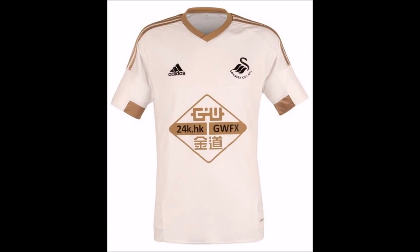And you might notice from this kit, you might remember the kit they had in 2012-13. It was white and gold. And that's when they won the Capital One Cup final. It's a very nice kit, I think. It's basically just replacing gold with the black that they had last season, and it's a very nice kit.